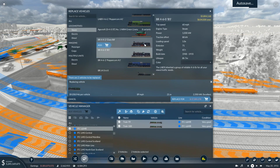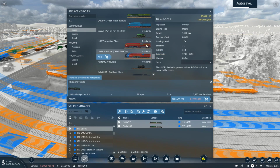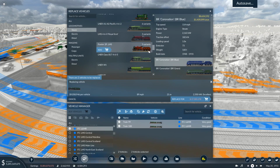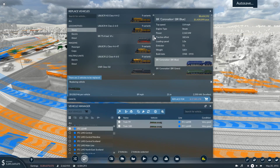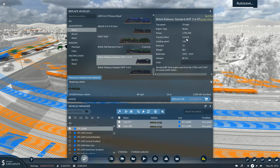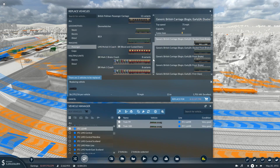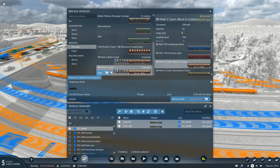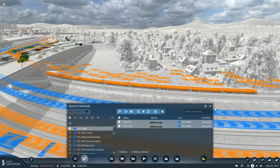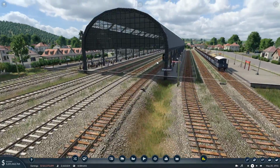The B5 does 60. Sort of at a loss here. In fact, 114, right, that's excessive for this section of track. Go one of these then. 70. Okay, remove that. Add that. Passengers. Let's go blood and custard for this. 1, 2, 3. And 4. Replace. Right, so we're going to have to upgrade these sections of track. But that one is now done.